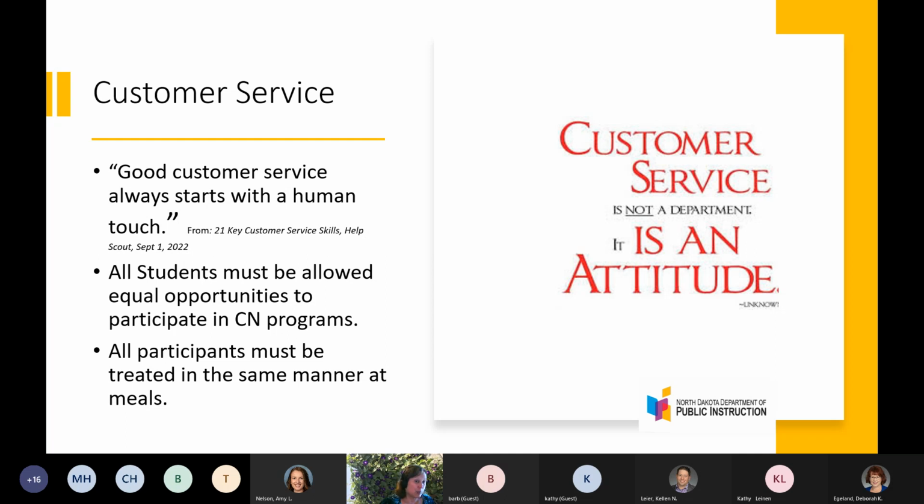If they approach you with a civil rights issue, follow your procedure now that you know it and you're comfortable with it. So that concludes the civil rights training for our cashiers today. We will move on to the next section of reimbursable meals and offer versus serve.